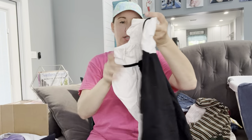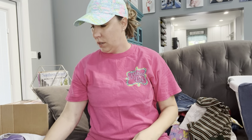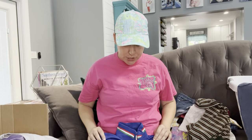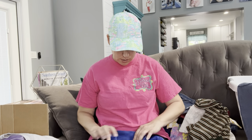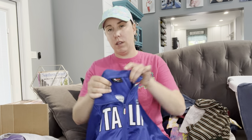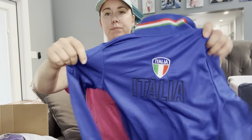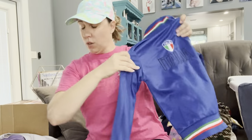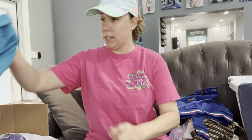This is just, no. There's blue paint all over it. This is like the best condition item in the box. The brand is Chip, I think. Size 3-4, like a soccer style jacket. I'm gonna recheck everything over again, but we'll see if I can take that.